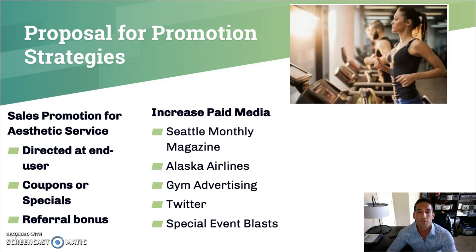But my proposal for the promotion for Vivo Vascular is going to be kind of a two-prong approach. It's going to be sales promotion for that aesthetic service line. That seems to be where he has spent a lot of money, but it's not really gotten up and running to full force. And what I mean by a proposal for them to bolster those services is going to be directed specifically at those patients, those customers that are needing aesthetic services.